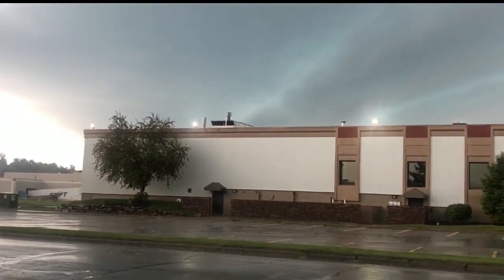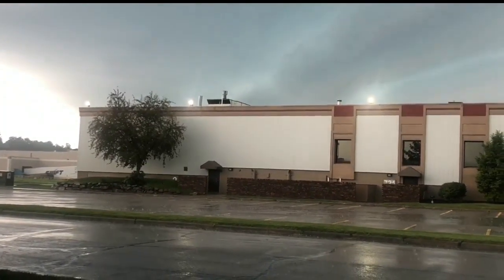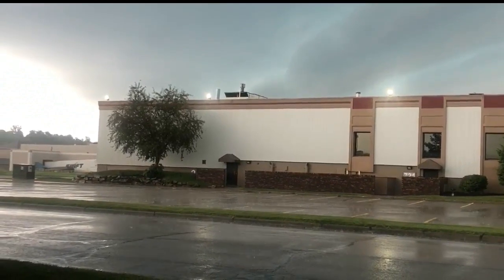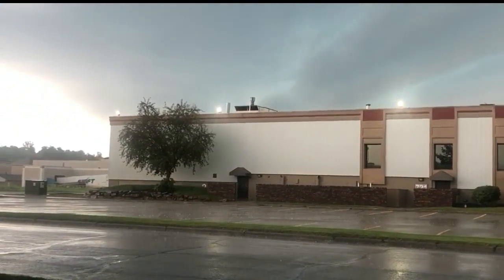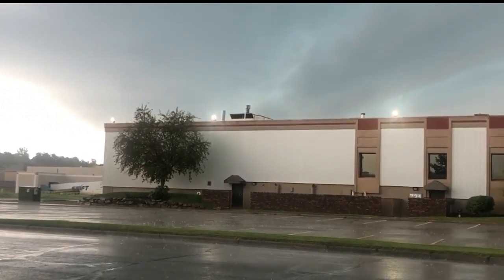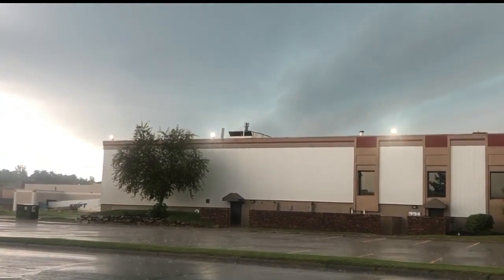The wind has kicked up just a little bit. It's certainly not tornadic level yet. The rain's coming down a little bit harder. We've seen some cloud to ground lightning. So you can kind of see where it's at the moment. You can see what appears to be a supercell. I don't want to say it's a tornado yet, but what appears to be that cell that you were tracking.